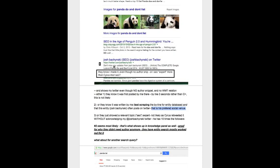I'll show you. So it seems to me that number 2 here is most likely. That's what shows up in the knowledge panel as well. Whenever you do a search for my name, usually it's associated with my Twitter account. This, for me, is proof for why they don't need the author snippet anymore, right? They have entity search mostly worked out. I admit, it's pretty kludged together.